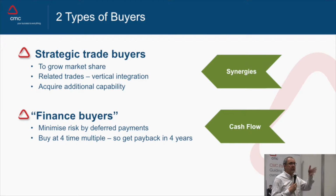The other type are what I call the vertical integrators, and they will be people like telcos buying a lot of IT companies and vice versa, because they get revenue synergies. That's they can sell different ranges of products to the same customer group. So those are the gold dust. That's when you make the better margins, when they can see how you get those synergies.